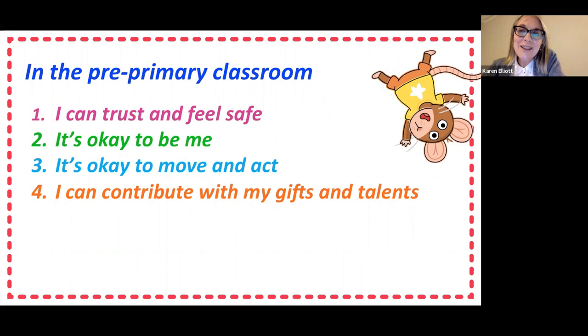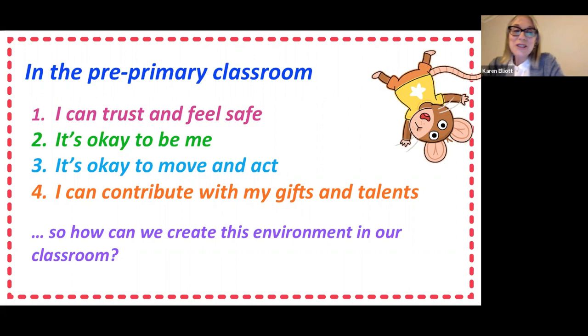We're always looking at ways to help them to feel that they are a whole and complete human being just the way they are. So this is why we need to go into the classroom with the sense of creating this environment.